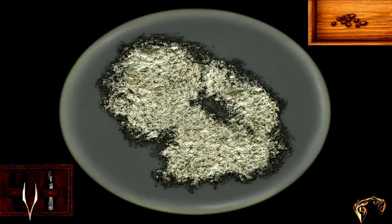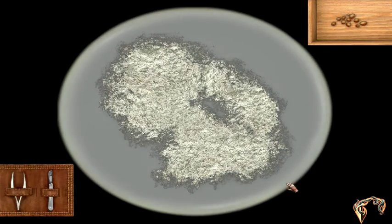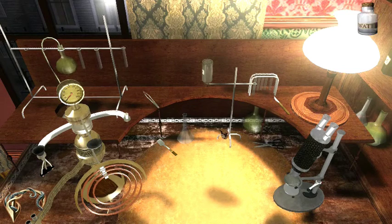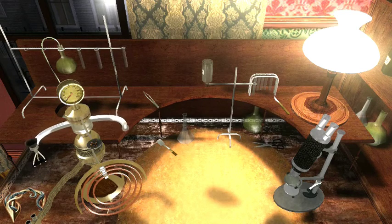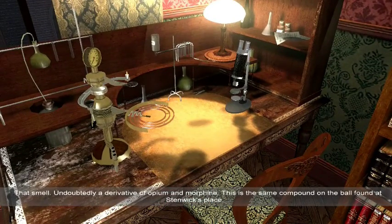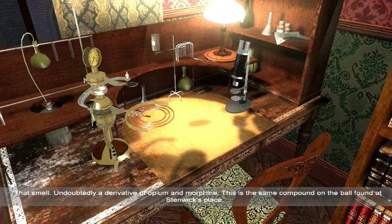This powder looks like opium powder, but some kind of little brown pellets are in it. Okay, I guess that's done for now. Let's look at the chemical thing. Nothing. Oh, wait a minute. We switch to the little brown thingies. My mouse wheel is one of those that flips back and forth when you scroll. Perhaps if I apply heat? Oh, okay, yes. Let me get the matches. There we go. That smell. Undoubtedly a derivative of opium and morphine. This is the same compound on the ball found at Stennick's place.